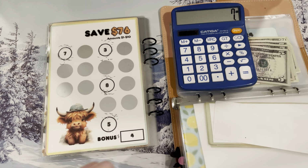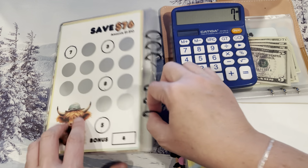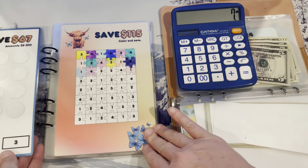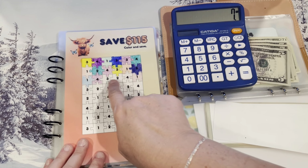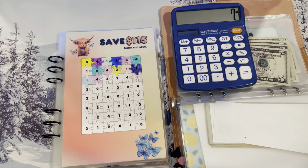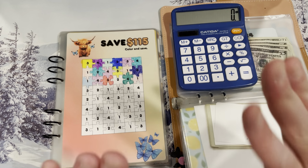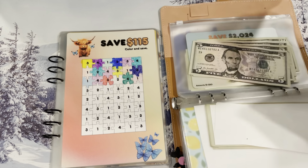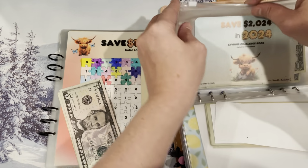These are all 1 through 10, so I'm not going to scratch because there's potential it could be higher. So let's see, I have $7. I could do 4 and 3. So let's color in these two puzzle pieces so that I get my total of 7. So we colored in the 4 and the 3, so we're going to subtract 7. We officially did all $35 into this book. So let's add this money to the envelope.